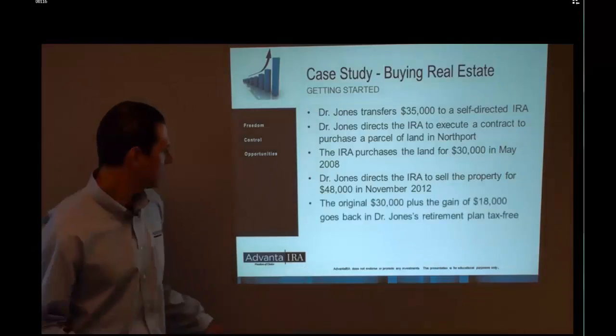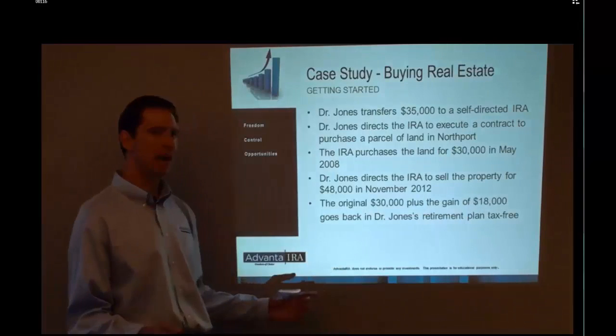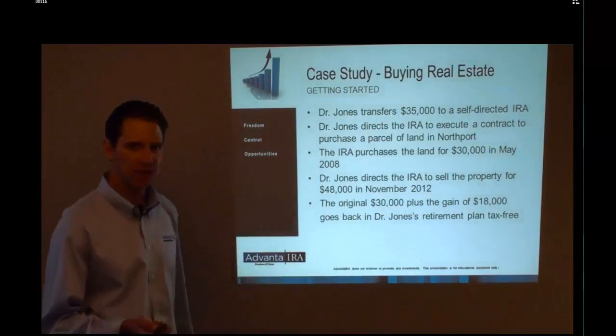So in this case, Dr. Jones gets his $30,000 plus the gain of $18,000 back to his IRA. And that $18,000 capital gain is tax-free inside the account.